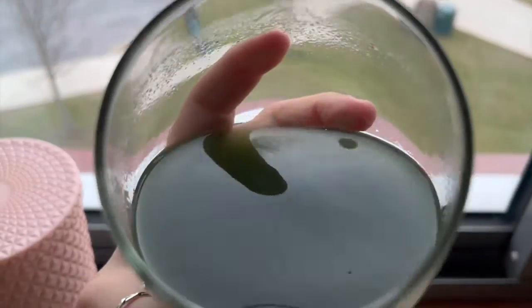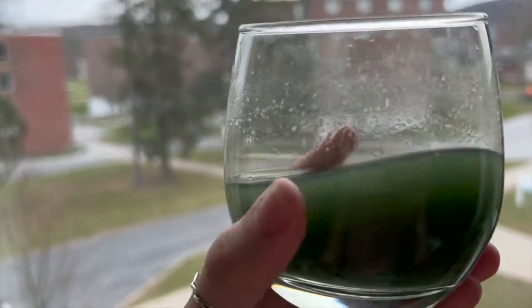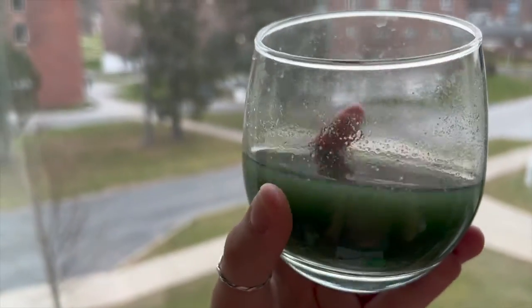And then this one is kind of like my business TikTok. I don't know, I just started it. So this is what it looks like. Oh, it looks really bad in this glass, but you get what I mean.